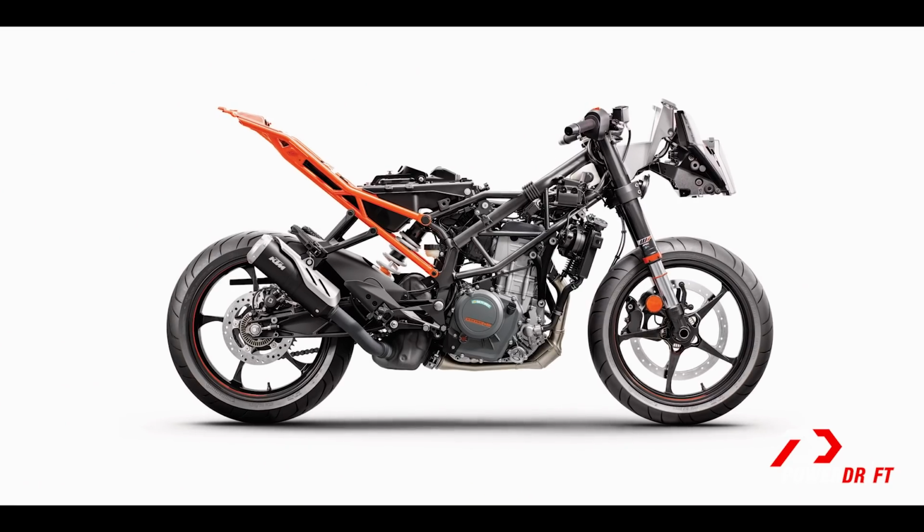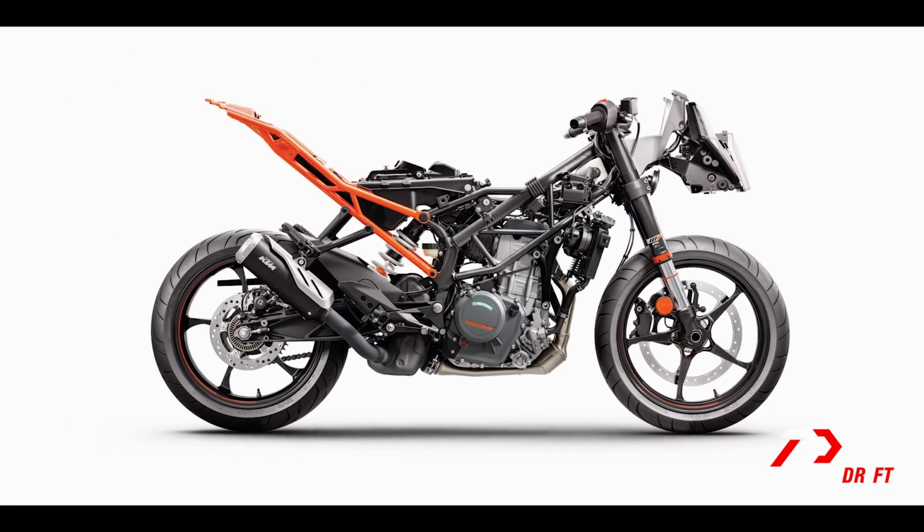And now let's get to the really juicy bit, because KTM has done a lot of work on the chassis, and that makes me really excited.